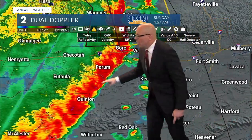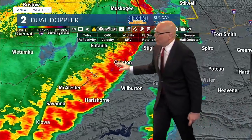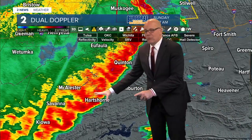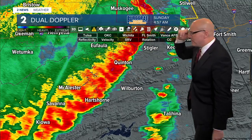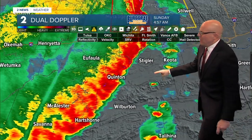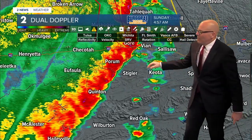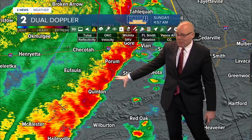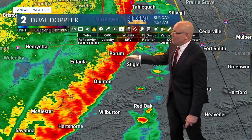So let's go ahead and take that off of there as we pan here farther to the south, back down to around Gore, Porum, and Quinton, back over to around McAlester, Hartshorne, and Savanna. Strong line of storms moving through, but the southern end of this line has not been severe, thankfully, so that is certainly some good news. But still some gusty winds, a lot of lightning and thunder likely keeping you up early on this Sunday morning, so just monitoring that here.